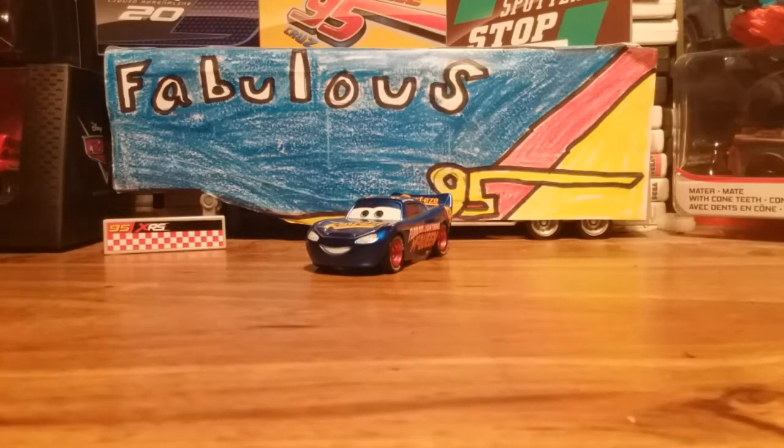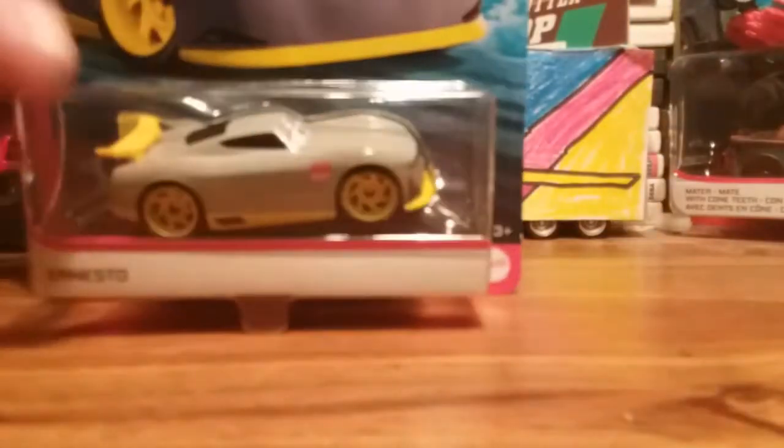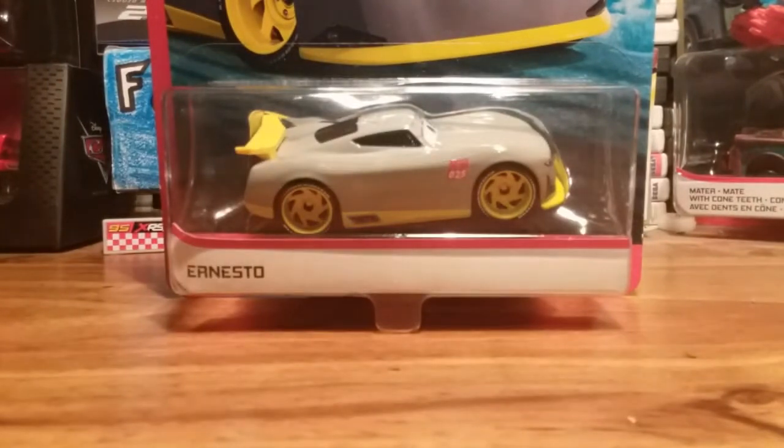And today we are going to be taking a review, an unboxing of the Rusty's Racing Center trainee Ernesto. So let's get right into the review, and I cannot, for some reason, focus him in the center of the camera.